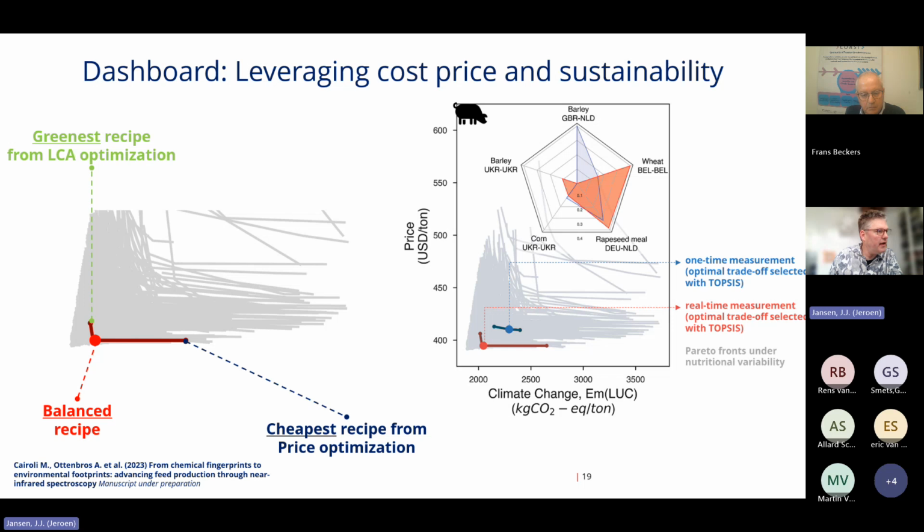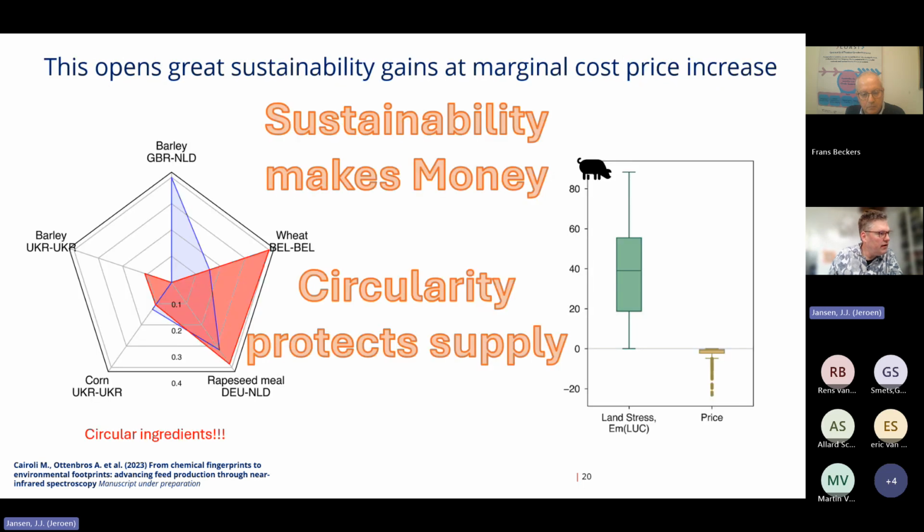Yeah, and if you balance those two, what you see here, if you compare the colors, the red one is the new recipe and the blue one is the old recipe. You can see that the potential environmental gain that you get, which is in the median 40%, comes at a marginal increase in the cost price, in the economic price. So that means that actually on the whole, sustainability makes money.